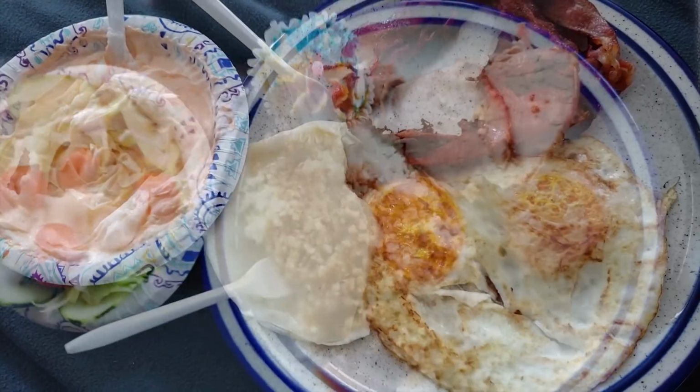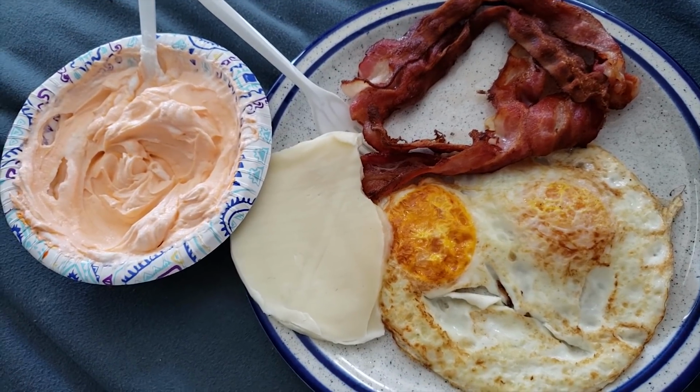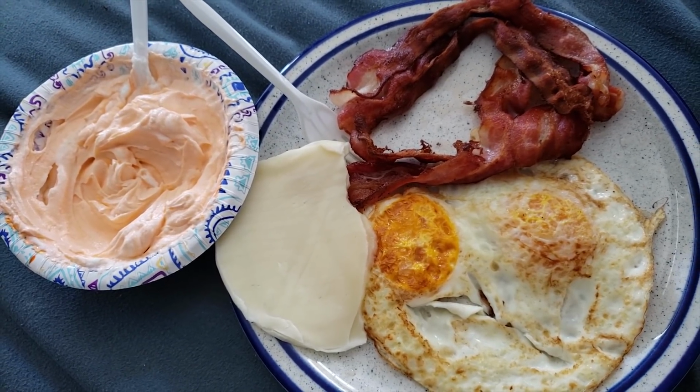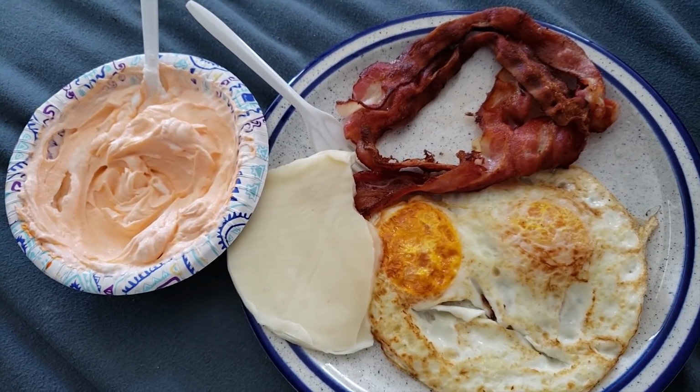Alright everyone, it's Monday morning, having the same thing I always do: 2 eggs, 1 ounce of cheese, 44 grams of center-cut bacon, and a cup of 0% Fage Greek yogurt sweetened with orange vanilla Mio. And that's going to be my first meal of the day.